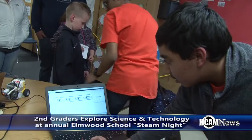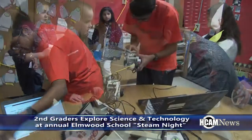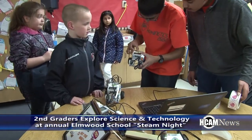We're using the Lego Mindstorms. That allows us to make edits easily, and it's a really simple thing to understand. It's a good introduction to robotics and programming at the same time.